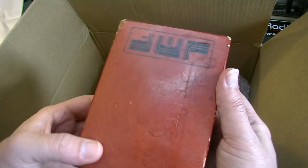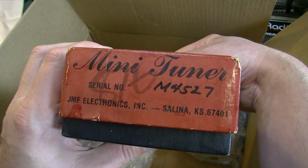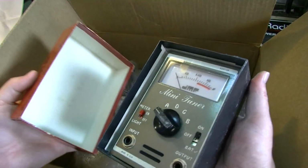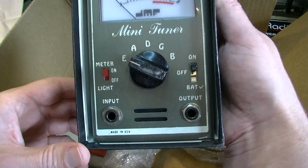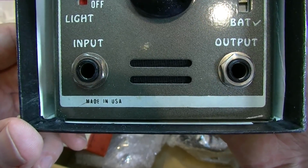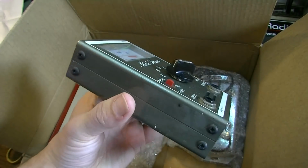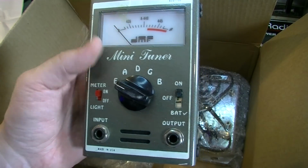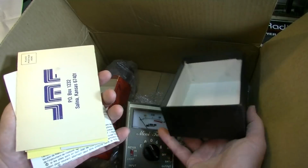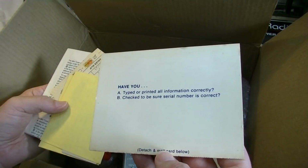What's this? Is this a pedal? What is this? Salina, Kansas. What do we got? It is a tuner. Check that out. Wow, that's old school. That's definitely old school. Check that old thing out, man. That's cool. I dig it. What's this? It's all the paperwork with it. It's all here as well.